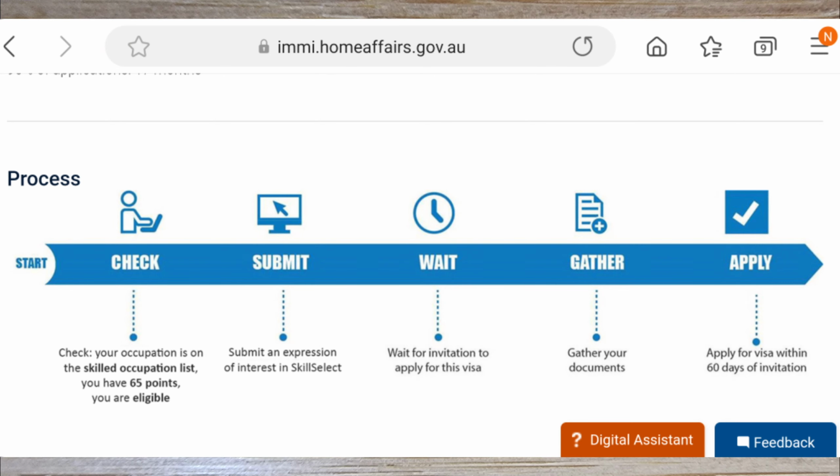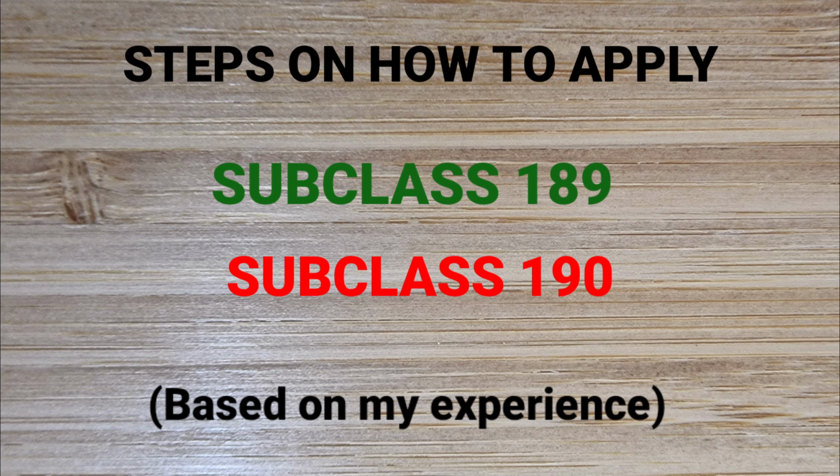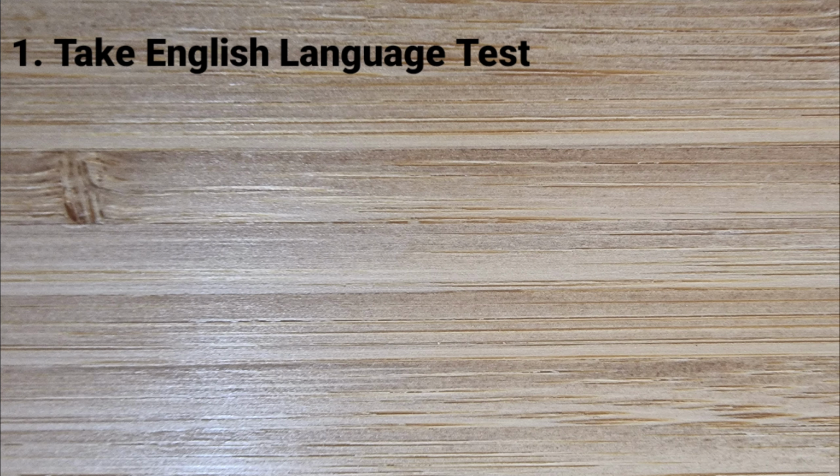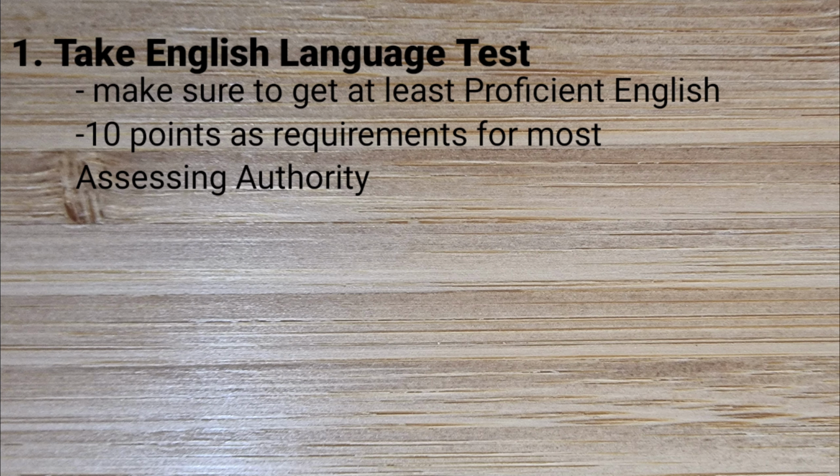Generally, these are the steps on how to lodge your permanent visa application, whether it's Visa 190 or Visa 189. But we have our own steps based on experience on how we submitted our visa application, so please bear with me. So here are the steps on how we applied for permanent visa here in Australia. The first thing you need to do is take an English language test. Make sure to get at least proficient English, so that's 10 points, as required by most assessing authorities.